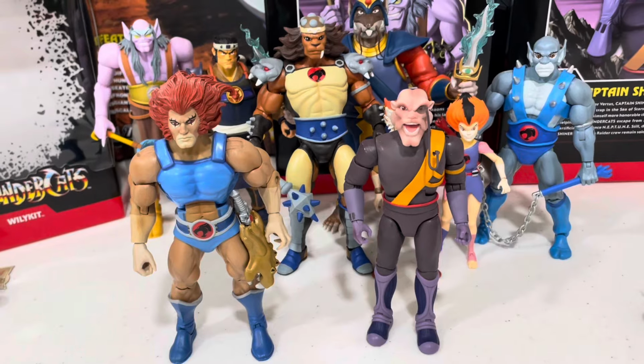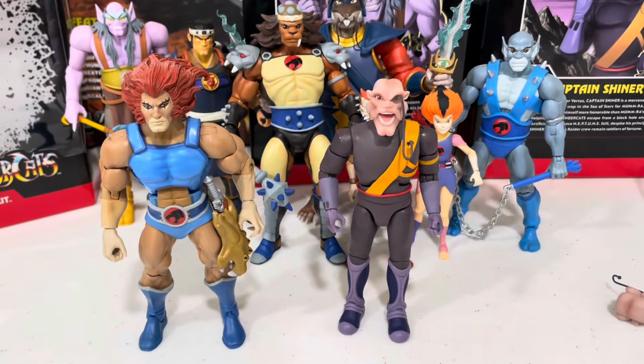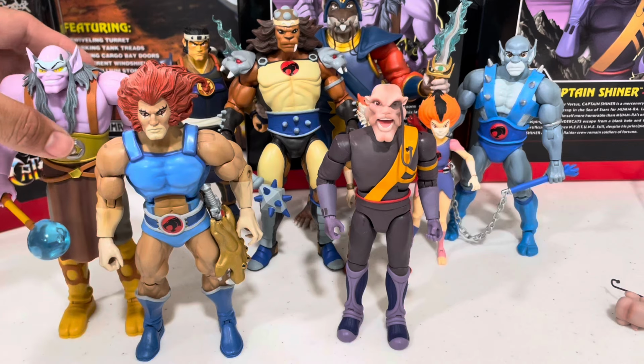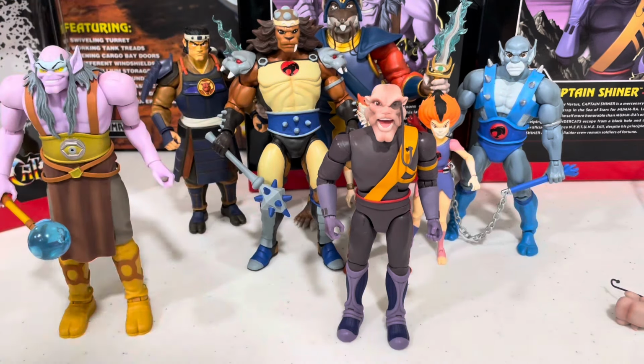I think you guys were gonna have mixed feelings on these figures. Sorry, guys. Because yeah, I mean, I just feel like he should be taller. Let's get Tiger in here. Tiger, where you at? Right here, Gerald.